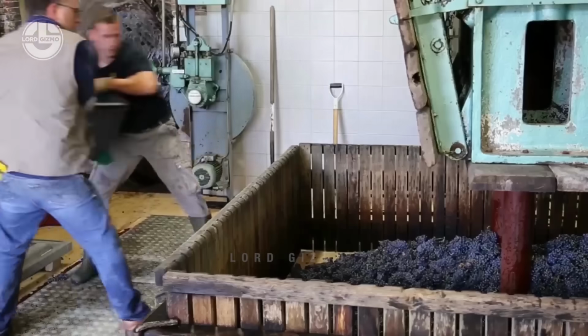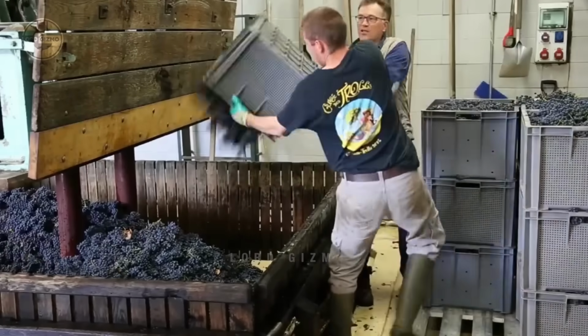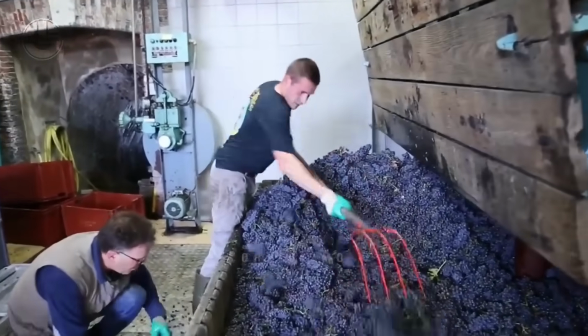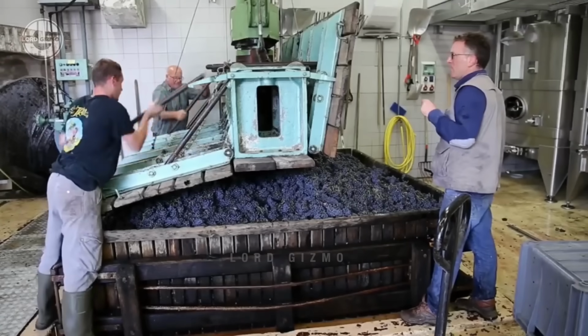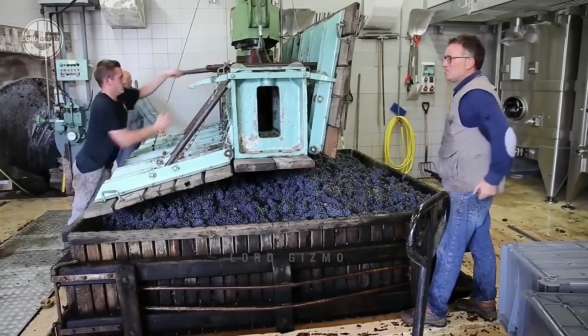Then, they will be placed onto this machine that serves as the company's crusher. Once it is filled to the brim, its top part will be locked and closed. Then, the workers will slowly lower the crusher to extract the juice from the grapes.